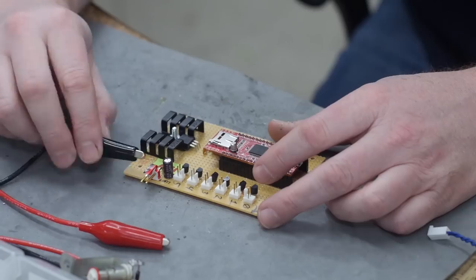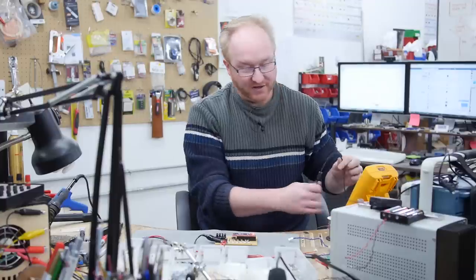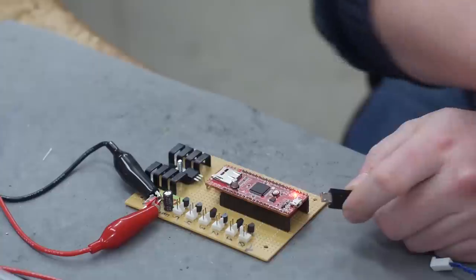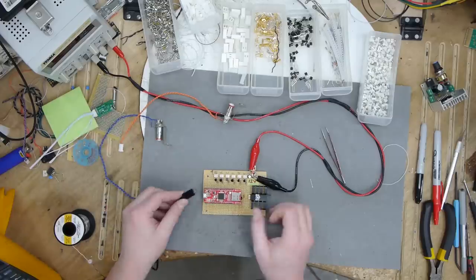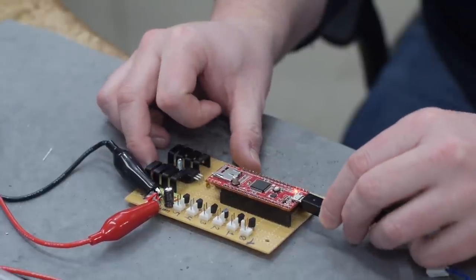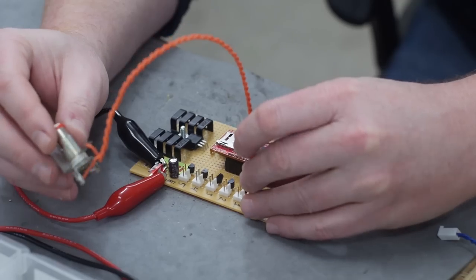Let's do a test. I'm going to hook up 12 volts here using my bench supply. Now I'm going to plug the microcontroller in with this USB port. Now this is being powered right now by the regulator, the 5-volt regulator here, but there's a circuit on this microcontroller board that if power is present on the USB rail, then it will use the USB rail instead of this.